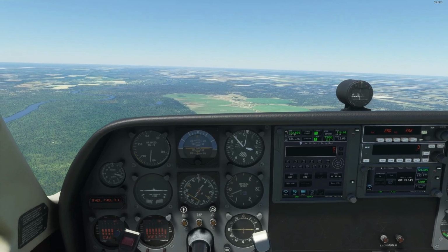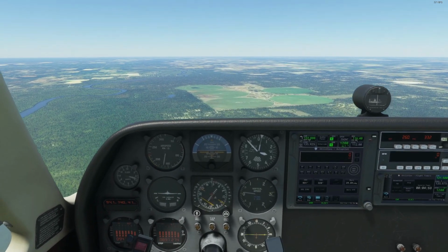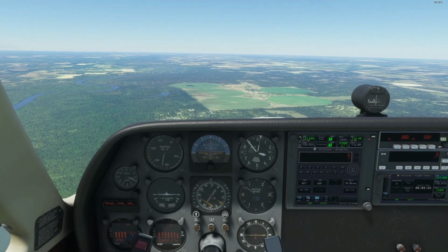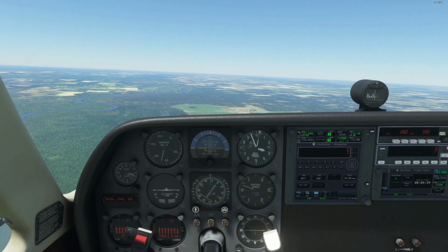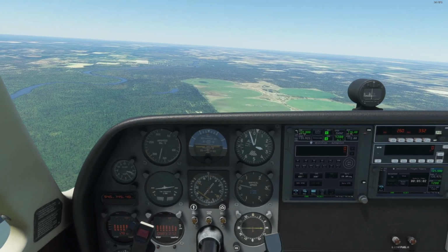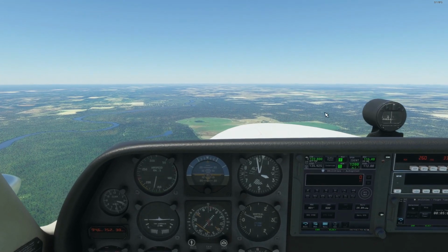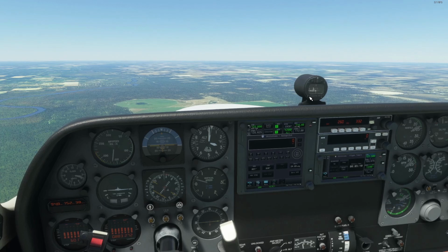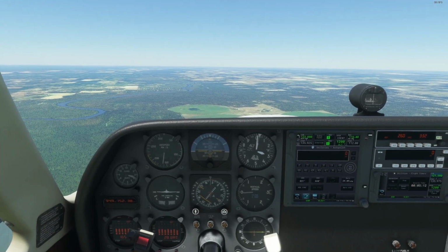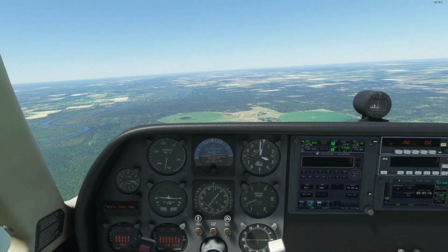Alright, so I believe I'm maintaining more or less the speed planned for 170 today. It's a little bit bumpy there, yes. And in 7 minutes or so, I expect to see the highway crossing the river. And that's going to be my clue to turn a little bit more north.